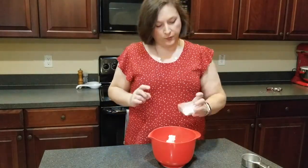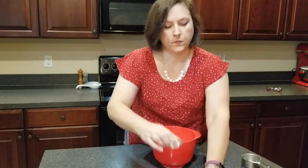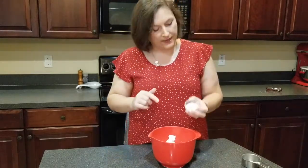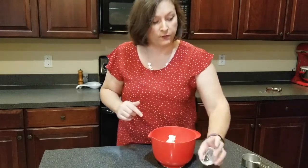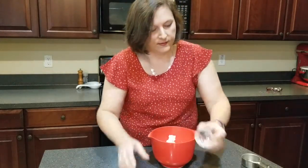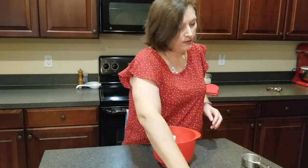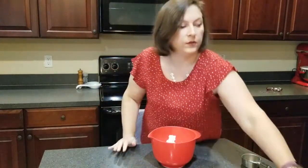2 tablespoons of sugar, 3 teaspoons of baking powder. Now make sure you do baking powder and not baking soda. They're going to give you very different results. And 1 teaspoon of salt. So all of that's going in our bowl, and then you need a pastry blender.